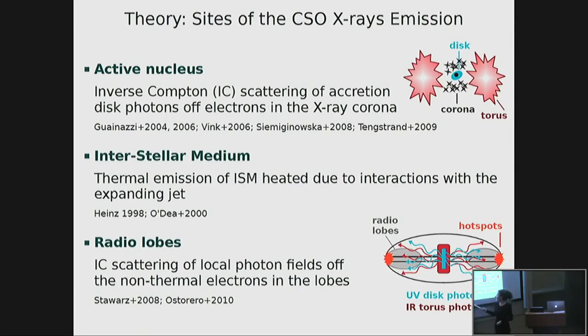And in this scenario, here the radio lobes are presented with gray shapes. X-rays originate through inverse Compton scattering of local photon fields. The works of our collaborators indicated that dominant photon fields for the radio lobe scenario come from the UV disk, or they are infrared and they come from the torus.